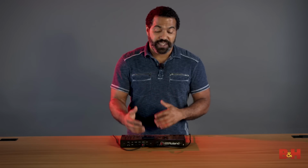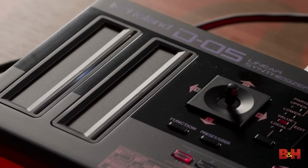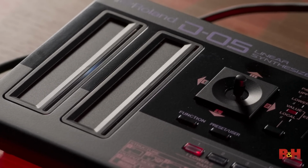Just as with the D50, the D05 has a joystick, and you can assign different parameters to the joystick to come up with some really creative options. There are also two touch strips on the left side. One is for pitch bending, and the other is for modulation effects.